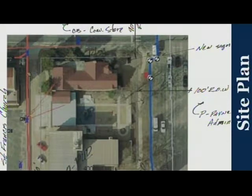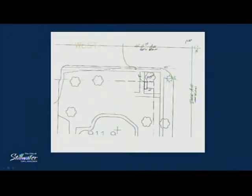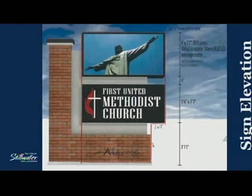This is a site plan that was submitted. It shows the location of the proposed sign, which is right here. This is a little more detail showing the exact location of the proposed sign. And this is an elevation of the sign. As you can see, the LED sign is located at the top, and it's approximately 30 square feet. The stationary sign is in the middle of the sign, and the address is located at the bottom. The LED sign is approximately 35% of the overall sign facade.